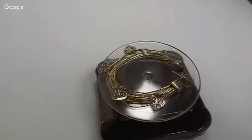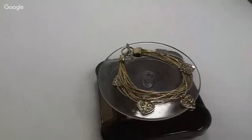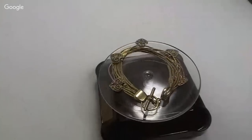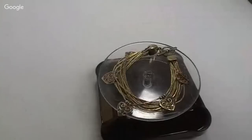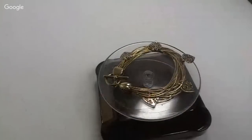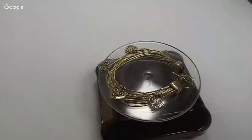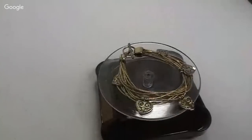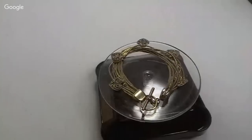It's got that liquid silver going on. Swirl hearts. Yeah, you know me and the liquid silver. I'm drawn to it, guys. It's beautiful. What is our starting bid? We're going to start this out at $20, guys. Sterling silver. Liquid silver with some swirl heart charms throughout. Toggle clasp. Who's going to start our bidding out at $20?